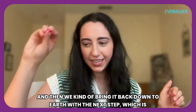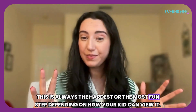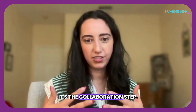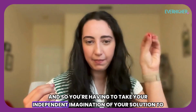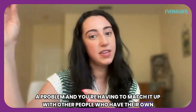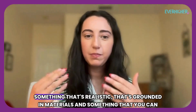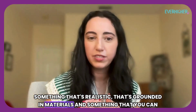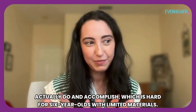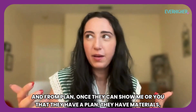And then we kind of bring it back down to earth with the next step, which is planning. This is always the hardest or the most fun step, depending on how your kid can view it. But this is where we bring in other people. It's the collaboration step. And so you're having to take your independent imagination of your solution to a problem, and you're having to match it up with other people who have their own independent imaginations. And now all of a sudden you're coming together and you're building a plan, something that's realistic and that's grounded in materials and something that you can actually do and accomplish, which is hard for 6-year-olds with limited materials, but we're trying.